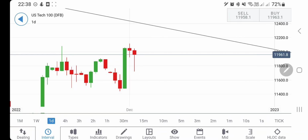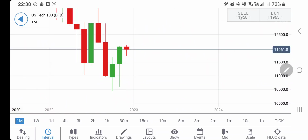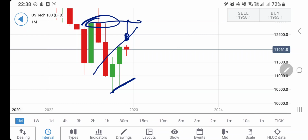Now this is on the daily charts. Let's have a look at the monthly charts now. Now see, on the monthly charts, previous 2 candles, you must see higher lows, higher highs, and you can find the channel highs are at somewhere around 12,400, 12,500 levels, and if it breaches this, I will expect it to hit 13,000 levels in this month itself.